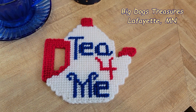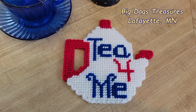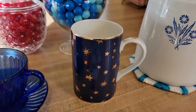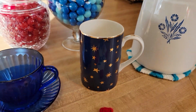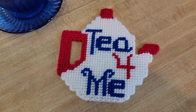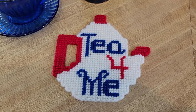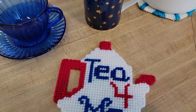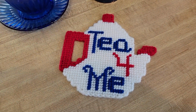I found this for probably $1 at Big Dogs. She was marking everything 25% off. I did mention that, I believe, in my former video, that she is trying to sell her store. So everything's been 25% off. I do love plastic canvas. She had several of them, but I decided to just get one. I wasn't sure what I was going to do with it, hang it on my refrigerator, but very much 4th of July colors, I thought I will have other things on my refrigerator, so this would be more of a hot pad. Not a pot holder, a hot pad.